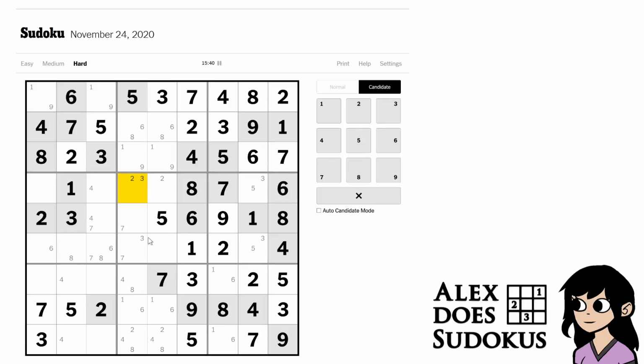Threes are locked in these 2 cells. Again, that is not useful for us, but that's okay. We'll get there some time. 4s in these cells, 5. It feels like I haven't really got any weak numbers. I do have a pair of 5s in here, so 5s are now locked down. 6s are, oh no, I've got a 6 here already, so 6s are here, here, in these 3 cells.